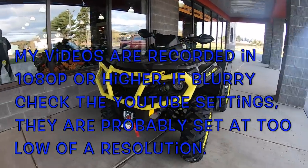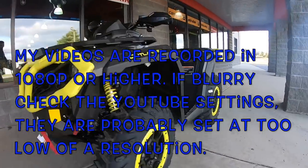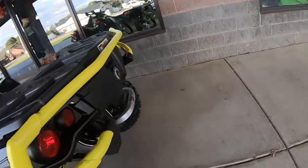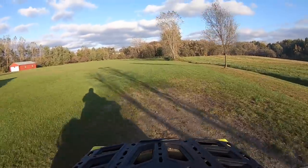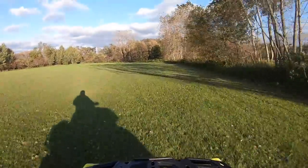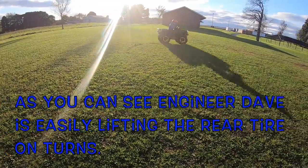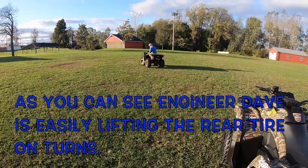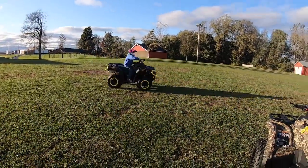I took a very hard look at a 2019 Outlander XTP 1000. Outstanding machine, and I'm really drawn to the machine because of the engine. Although the Can-Am engine and clutch are outstanding, I really don't feel comfortable with the stability of the Can-Am for how and where we ride.